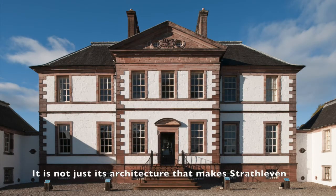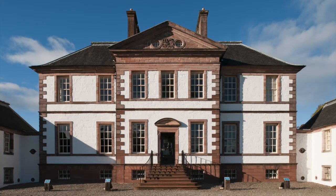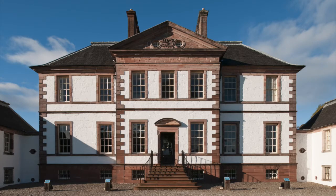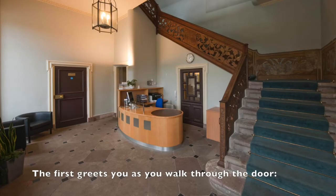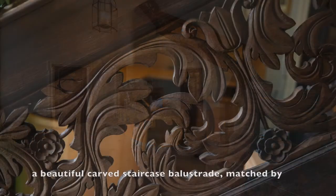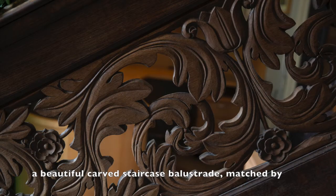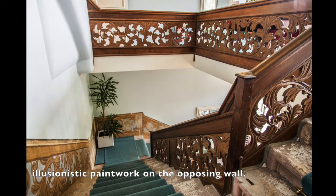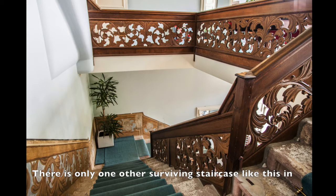It is not just its architecture that makes Strathleven remarkable. Inside, there are also a number of rare surviving examples of early 18th century interior decoration. The first greets you as you walk through the door, a beautiful carved staircase balustrade, matched by illusionistic paintwork on the opposing wall. There is only one other surviving staircase like this in Scotland, at Kinross House, which is not open to the public.